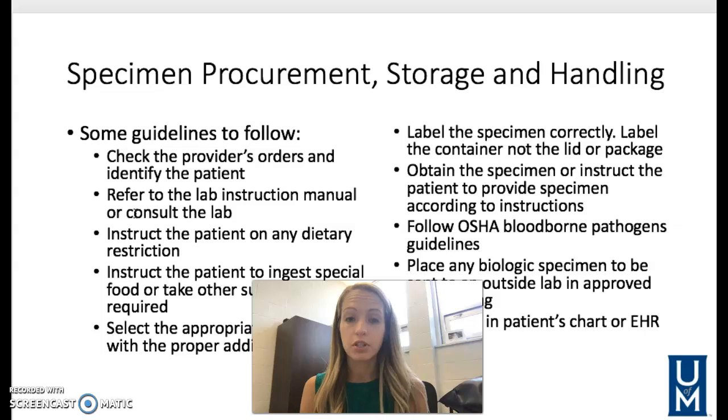Select the appropriate container. It's very important, especially for certain blood tubes. They have different additives in the tubes, which we'll talk more about later in the semester. But different additives. It's not just any old tube will do. There are specific ones for specific tests.